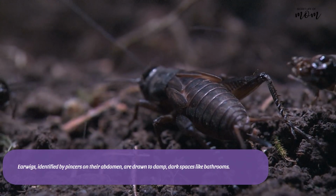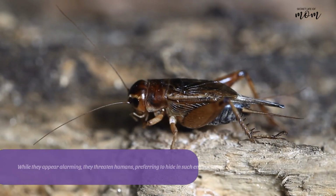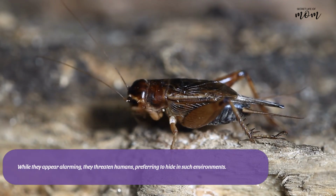Earwigs, identified by pincers on their abdomen, are drawn to damp, dark spaces like bathrooms. While they appear alarming, they don't threaten humans, preferring to hide in such environments.